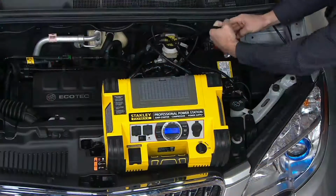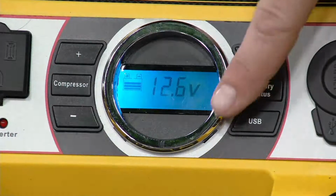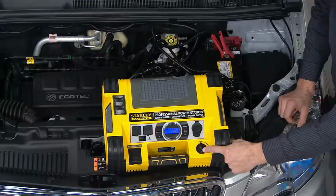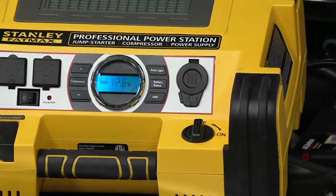Once you have them on correctly, it's going to tell you that too. A long beep, the unit powers up, and then it shows that little engine symbol letting you know you have them on right. Then you turn the keyless safety switch to on, and you have 1,400 peak amps of instant starting power. Enough for 4, 6, and 8-cylinder engines.